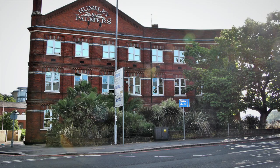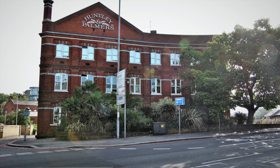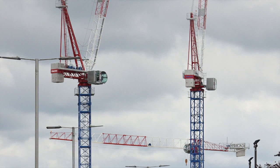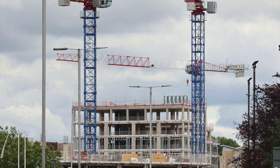In 2018, a partnership between L&Q and Barclay Homes were given planning permission to redevelop part of the retail park for 726 residential units. This area has been branded as Huntley Wharf, and the scheme is now under construction.